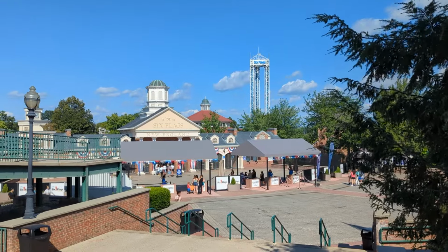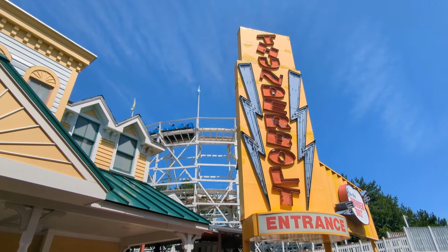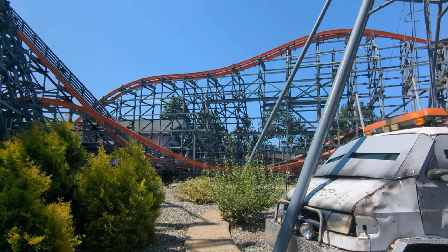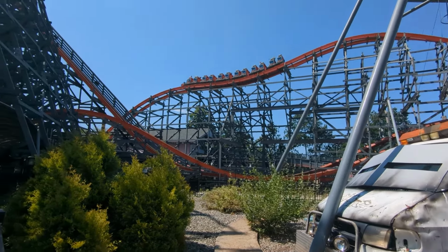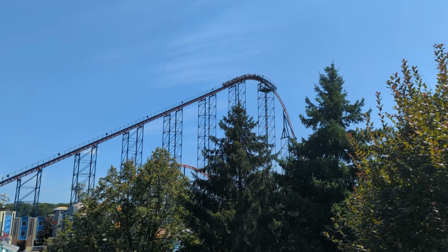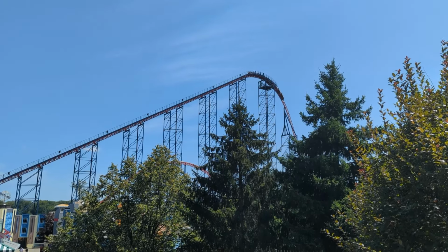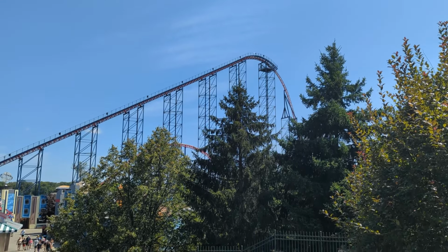All right, and that's going to do it for our day here at Six Flags New England. This is a fun park. It's about middle of the road as far as the Six Flags parks go. Wicked Cyclone and Superman the Ride are definitely the highlight coasters of the park. Without those, there's really not much to this park that's worth heading to. If you're making a Northeast road trip and you have to choose between this and Great Adventure New Jersey, New Jersey's definitely going to be the choice to go with.